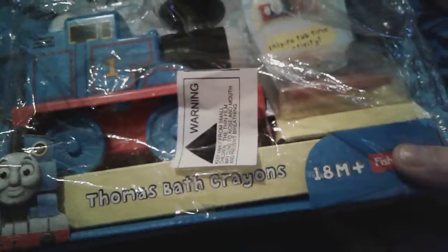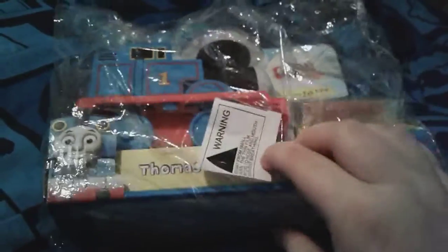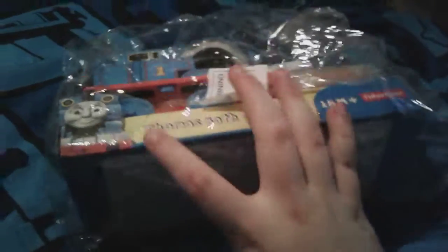So up next is the super duper cute Thomas and Friends bath crayon set. So it comes with Thomas and some cute little crayons that you can draw on your bathtub. And this is really, really cute. If this is made for kids, it is 18 months and up.